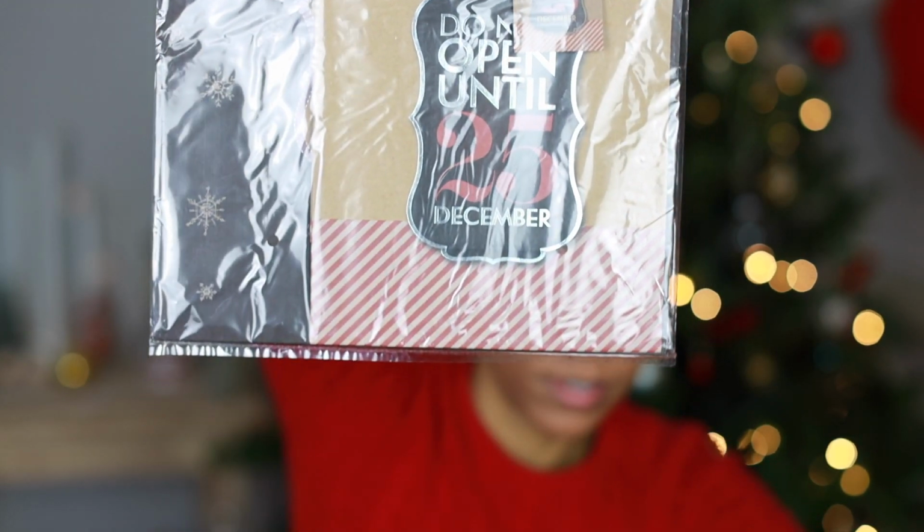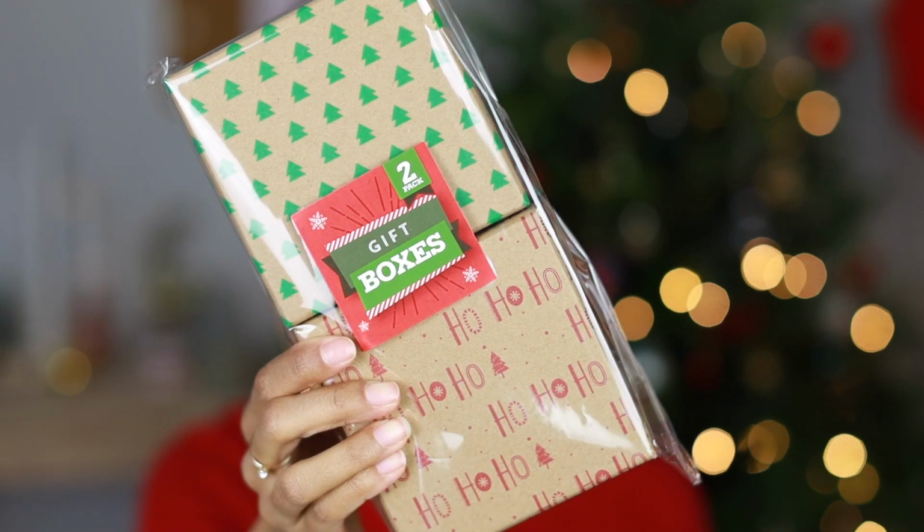So these I thought were a fantastic deal. Gift bags can be so expensive. Another fantastic deal for Christmas decorations and Christmas wrapping were these gift boxes. They come 2 in a pack. As you can see, they're not huge. They're almost the same size as my hand, give or take. But again, these are perfect boxes.